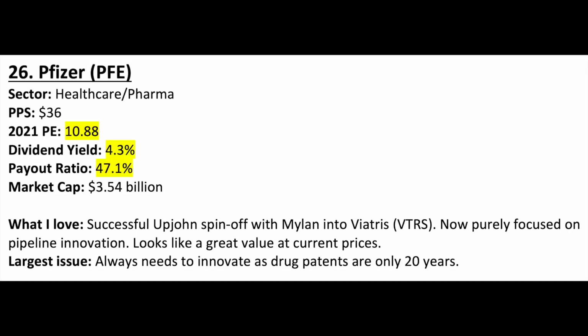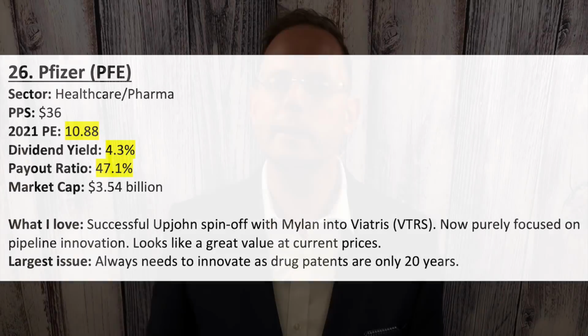They're positioned really well right now just to focus on growing their pipeline, growing their portfolio, coming up with some new drugs and growing the company. I think that would be great because they spun off the generics. One of the things I don't like about Pfizer and AbbVie for that matter, not as much J&J because J&J is more diversified, is this pure play pharma type business. These patents only last 20 years, which is not that long.